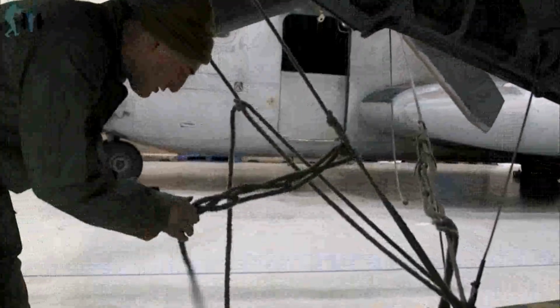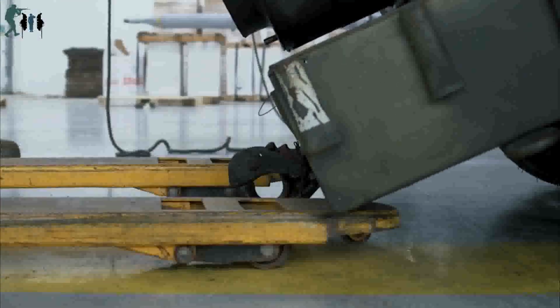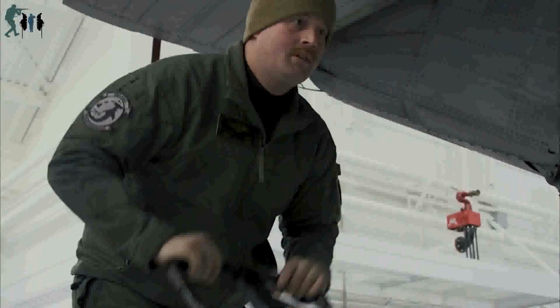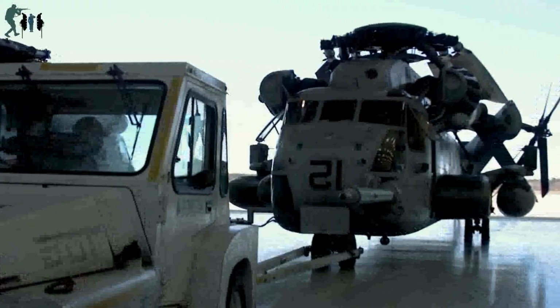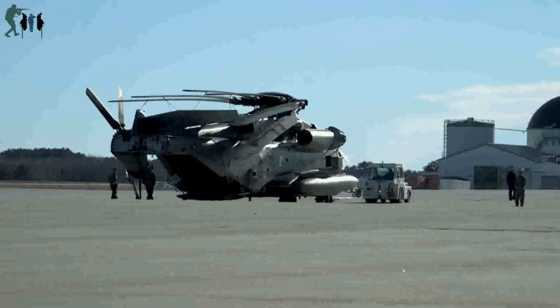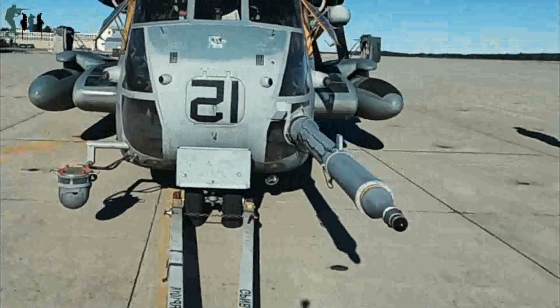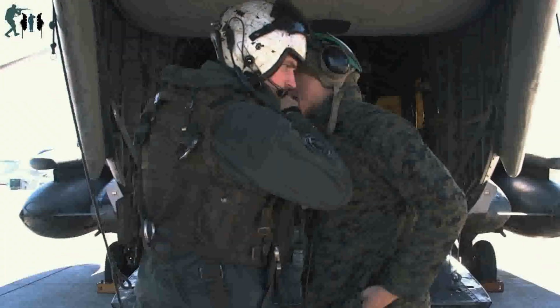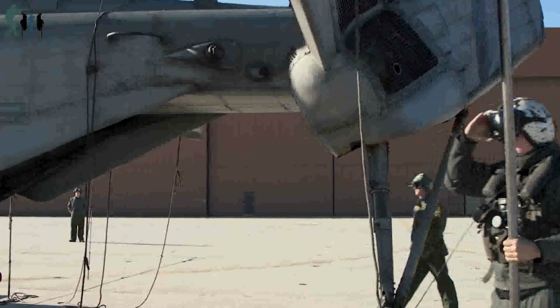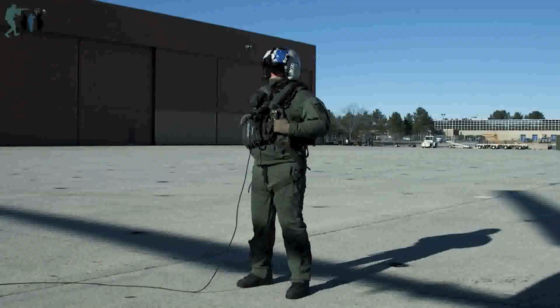Marines conduct cold weather training in Maine, B-Roll. U.S. Marines with Marine Heavy Helicopter Squadron HMH-366 train with CH-53E Super Stallions in Brunswick, Maine, December 14, 2022. Marines with HMH-366 exercised expeditionary advanced base operations and cold weather techniques and procedures in an unfamiliar environment.